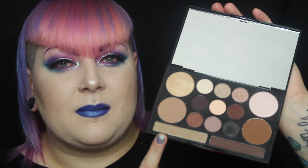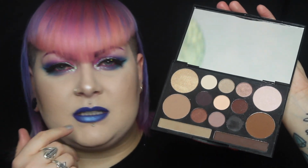This isn't that new, but I never had it until we opened the store, so it's new to me. When you open it up, there's a massive mirror inside. Everyone seems to love palettes with a huge mirror in it. So there you go. This is one of those palettes that's literally a bit of everything.